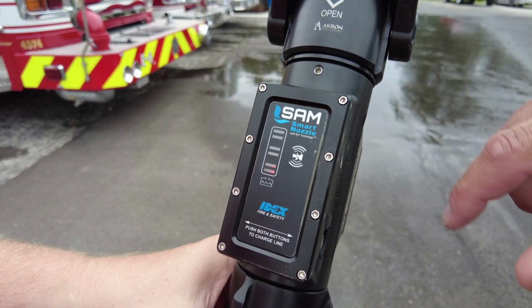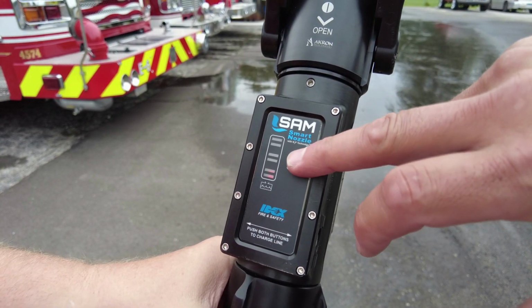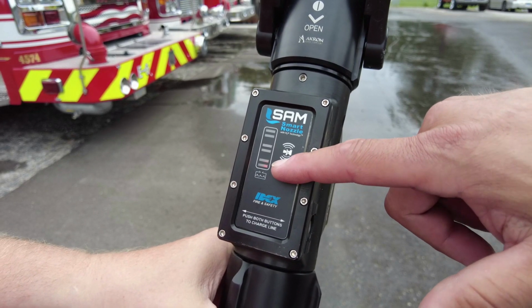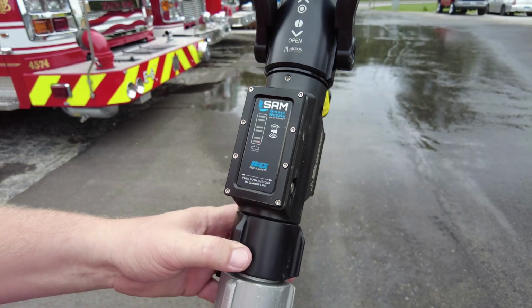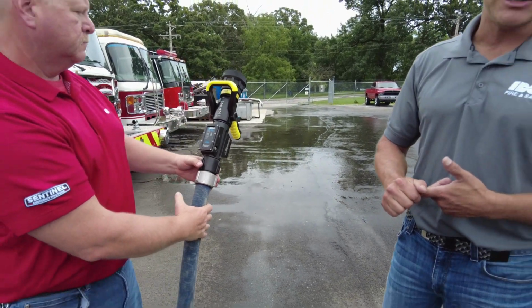Yeah, SAM's giving you indication. If it was full, you'd have 3 green bars. If it was half full, you'd have 2 yellow bars. And now that we're getting down low on water, we get 1 red bar. And this is really big for people, especially when you don't have a lot of people on the fire ground. Your firefighters can make sound tactical decisions ahead of time.